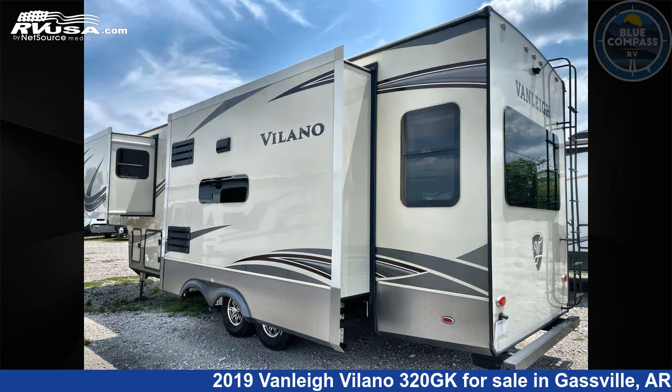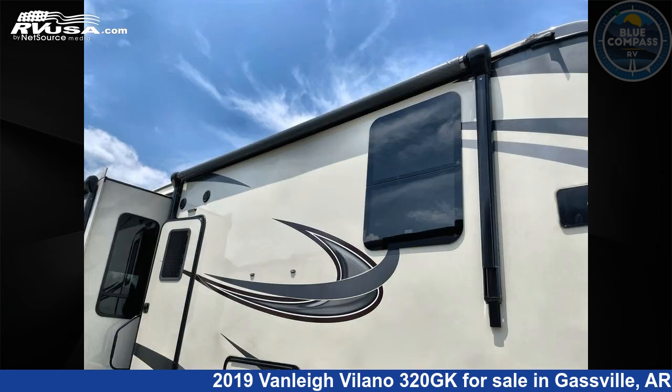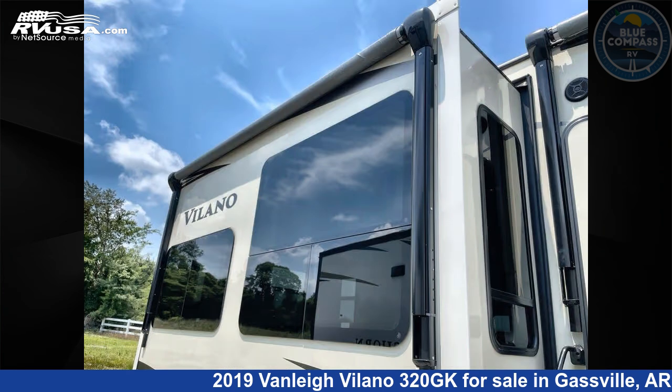This used Vanleigh is 34 feet 0 inches in length and features sleeps 4, Slideout, and 70 gallons fresh water capacity. The floor plan layout of this fifth wheel features front bedroom, kitchen island, rear living area.